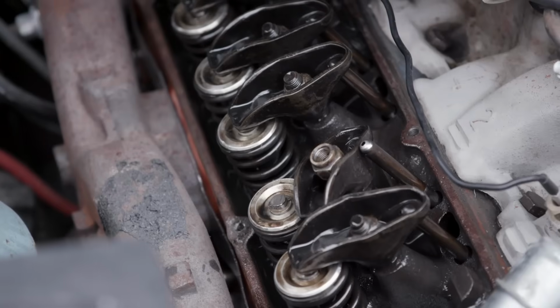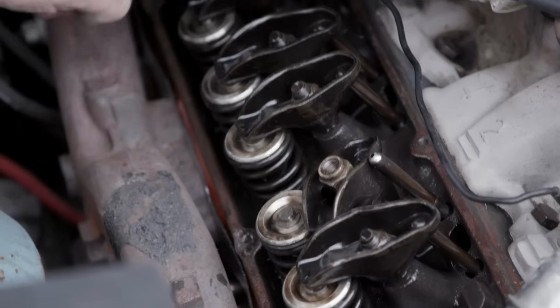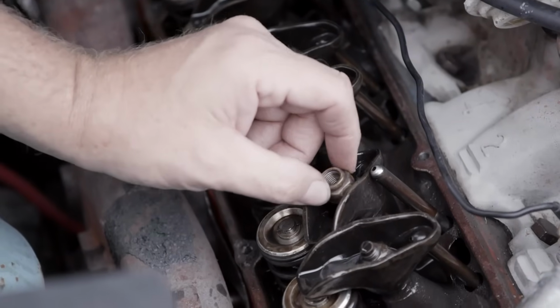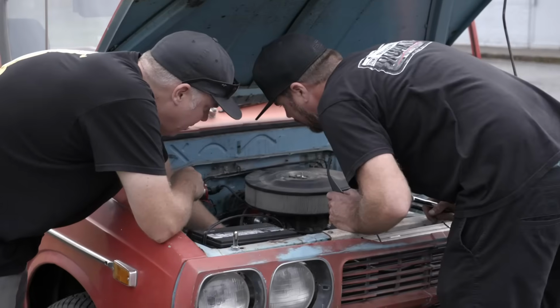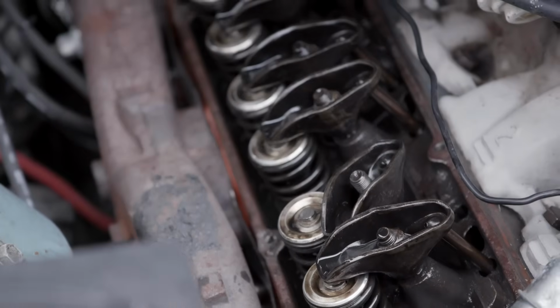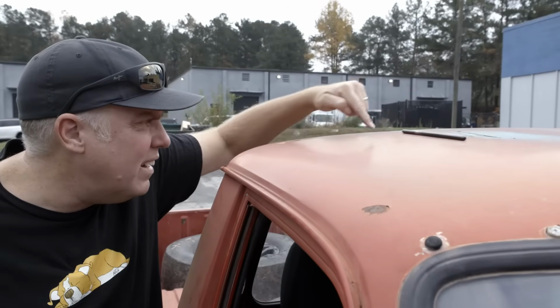This nut is different than all of the rest of them. See how it's got this raised part? All the rest do not. Oh yeah, that's not stock. This rocker arm nut I can spin with my finger. They might have a rocker arm nut. Or we can stake this one. Yes, that's bent. Hey, you can see it from here. It's a little bent.